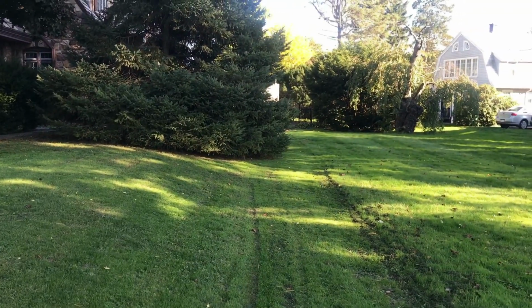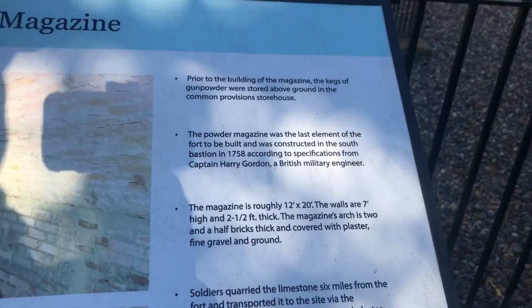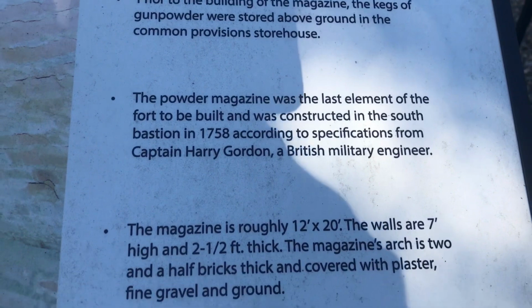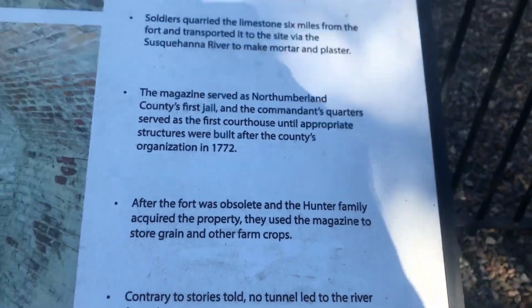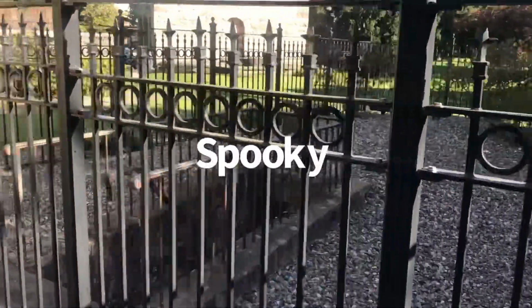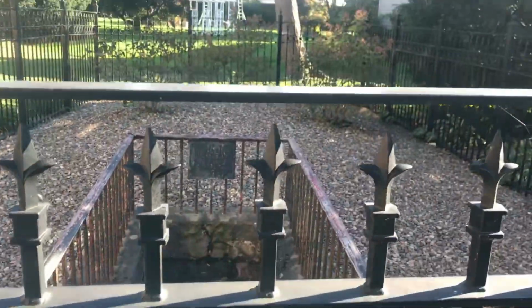Now let's go check out the powder magazine. Well, here we have the original powder magazine, and I'm going to say it'd be spooky to go down there. It's locked up. It was 12 by 20. It also served as the county's first jail. And the family who acquired the property later used it to store grain. I bet Leonardo has the key to go down into the powder magazine. Really cool.